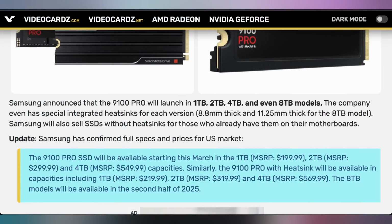It's going to be in 1 terabyte up to 8 terabyte capacities, and it's going to be available starting in March, and that 4 terabyte capacity is going to cost $559, and the 8 terabyte is going to be available later this year. But you want to talk about things that are priced?